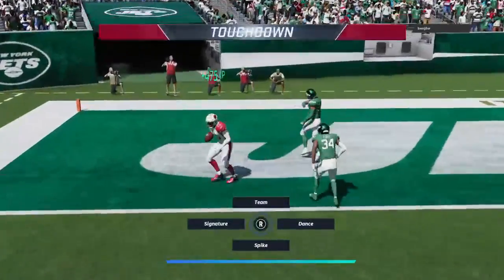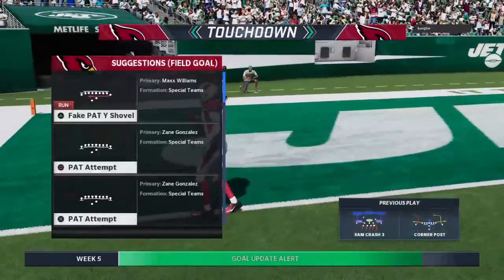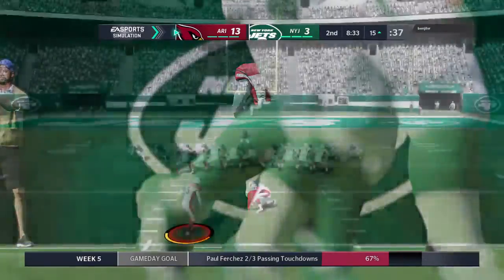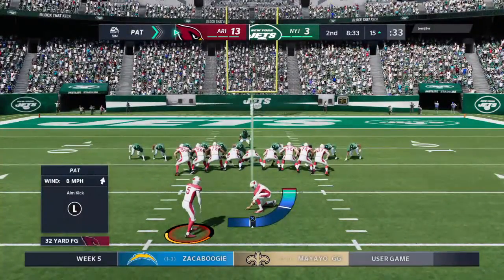And Hopkins has got it. Touchdown, Arizona. DeAndre Hopkins. His 5th touchdown now on the year. And the Cardinals are able to show off their quick strike ability.